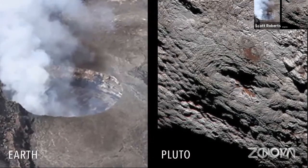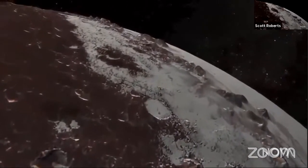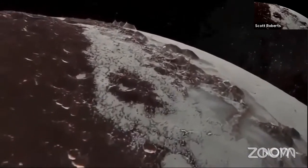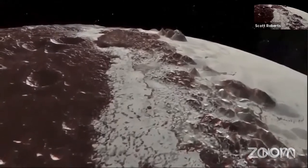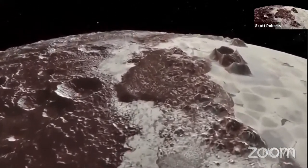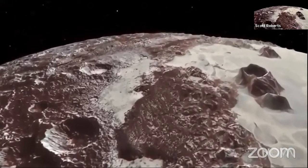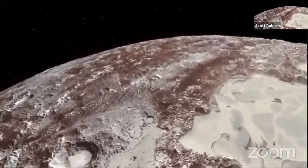There's something that looks very much like an ice volcano on Pluto. We didn't see it erupt, but it sure looks like a volcano. Using images and data collected by the spacecraft, the team created this simulation of what it would feel like to fly over Pluto's surface. Some of the geologists on our team have taken to calling Pluto the new Mars, because it's every bit as complicated.